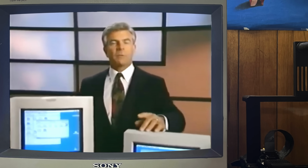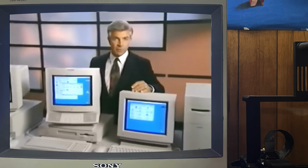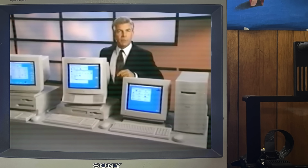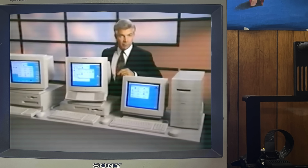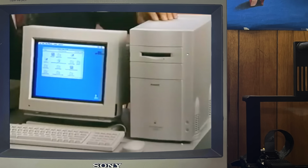There are 3 models of Power Macintosh available at this time, with various configuration options. The most affordable is the Power Macintosh 6160 in a slimline design. The Power Macintosh 7166. This unit is ideal for general business computing, and its design is based on the popular Quadra 650. And the highest performance model is the 8180, clocking in at 80 megahertz.